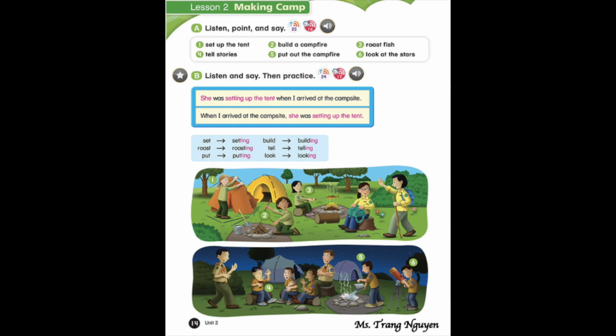Page 14. B. Listen and say. Then practice. She was setting up the tent when I arrived at the campsite. When I arrived at the campsite, she was setting up the tent. Set. Setting. Build. Building. Roast. Roasting. Tell. Telling. Put. Putting. Look. Looking.